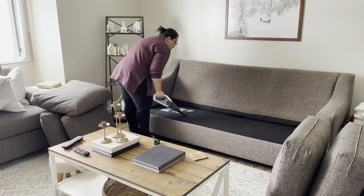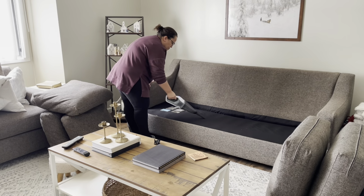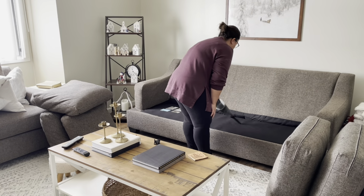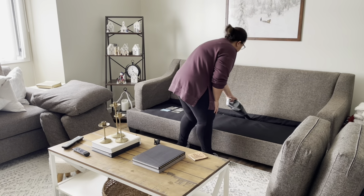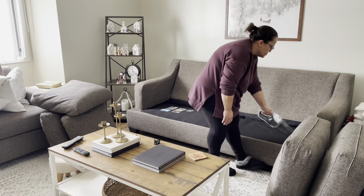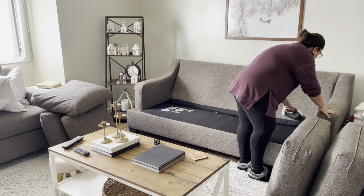And then I just wanted to also get behind my sofas. That I don't do as often. So my sofas are heavy. So yeah, I don't really get back there as often. So that was my goal today.